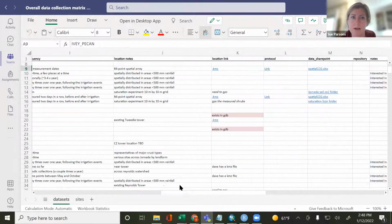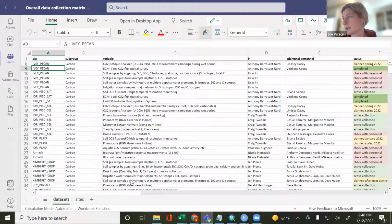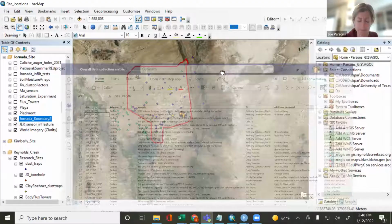So this is a work in progress, and this will certainly facilitate downstream efforts for data publication and for visualizations, data discovery visualizations. We got that going on.